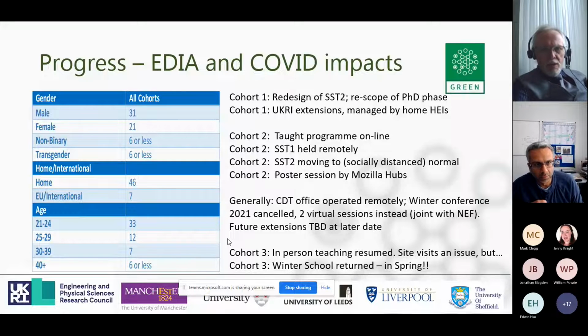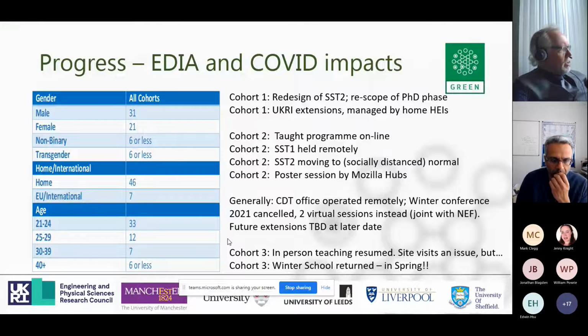In terms of COVID impacts, we had to do a certain amount of redesign of the programme to accommodate online teaching. I think cohort 1 just about escaped this. The consequences of the pandemic really only hit in early 2020, by which time cohort 1 had gone through the boot camp and the winter school. But the last couple of years have been a struggle, like most CDTs. But we're now happy to say that we have returned to a full face-to-face winter school for the first time this year, as I say, held in York.